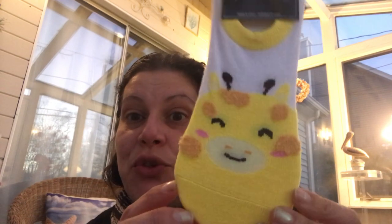Then I got these women's size 5 to 9 shoe liners. I picked the one with the giraffe. They had some other animals, but this will be going to a friend as well.